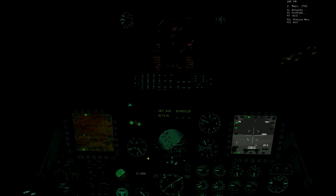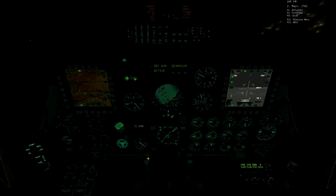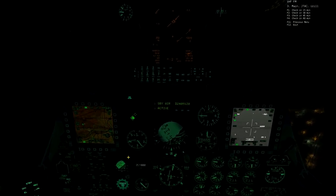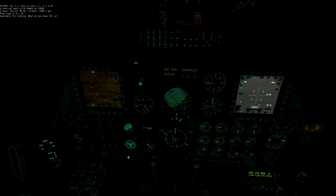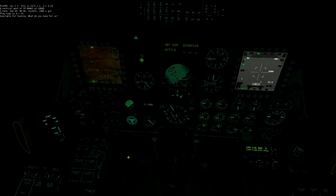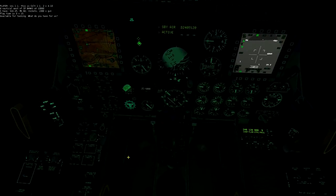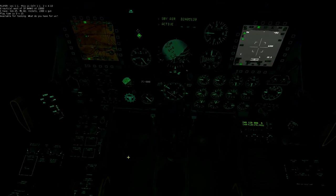Fox Mike. Uzi 1-1. This is Colt 1-1-2. A10, 6 nautical west of IP. Banks, 10,000. I have SUU-25, Mark 82, rockets 2,300, gun. Playtime is 0 plus 15. Available for tasking. What do you have for us?